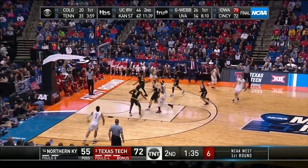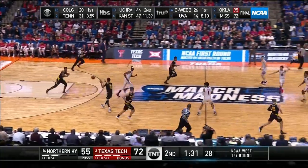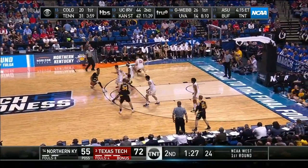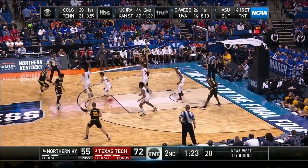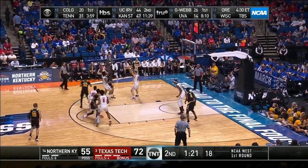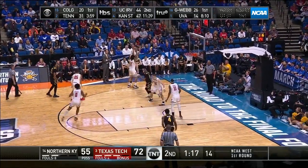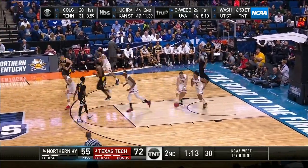7 to shoot, and he will. Short. Nelson with the board. You know, there's a couple takeaways too. Texas Tech came in and did exactly what they wanted to do, was stymie the offensive execution of Northern Kentucky. And if you're Coach Brandon, you say, where do we go from here? You put yourself in a position as a program to continue to grow and compete.